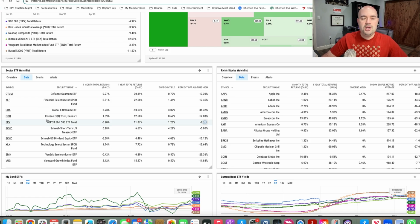Okay, so this is just a watch list that I created of different sector ETFs. So like this is a quantum fund. This one is the financials fund. And one thing that's interesting, if we look at 1-year total returns, right? And then we have the dividend yield here, and then percent off of all-time high. So uranium, I mean, look at that one. That's one that I follow as well. So 1 year it's down 10%, and it's actually down 81% from its all-time high, which is pretty crazy.